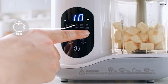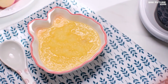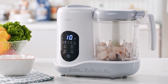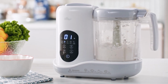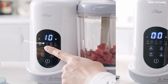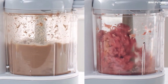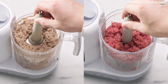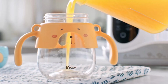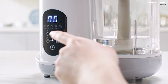The steamer and blender combination ensures nutrients, flavors, and vitamins are locked in during the cooking process, promoting healthy eating habits from the start. Featuring a 13 fluid-ounce mixing bowl and high-quality precision blades, the Bear Baby Food Maker can whip up delicious meals in minutes. Cleanup is a breeze with its self-clean function, saving time for busy parents. Safety is paramount, with FDA UL certification, BPA-free Triton material, and a safety lock design to prevent accidents. Priced at $79, it's an affordable investment in your child's health and well-being.